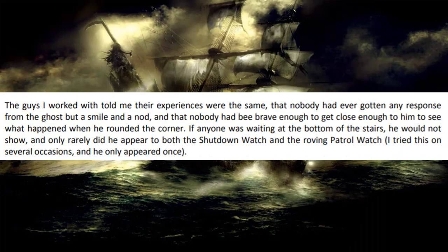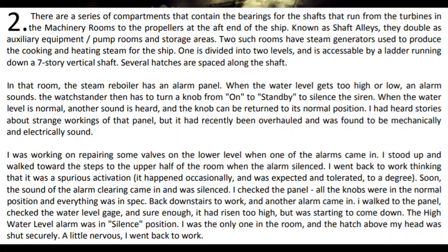The guys I worked with told me their experiences were the same, that nobody had ever gotten any response from the ghost but a smile and a nod, and that nobody had been brave enough to get close enough to him to see what happened when he rounded the corner. If anyone was waiting at the bottom of the stairs, he would not show, and only rarely did he appear to both the shutdown watch and the roving patrol watch. I tried this on several occasions, and he only appeared once.